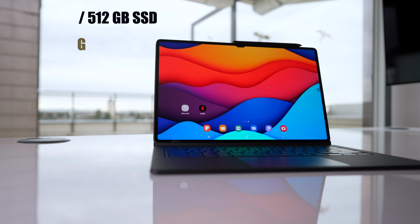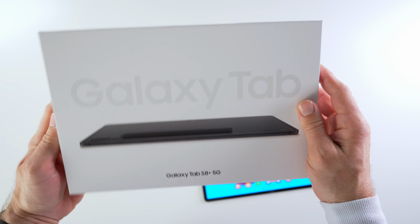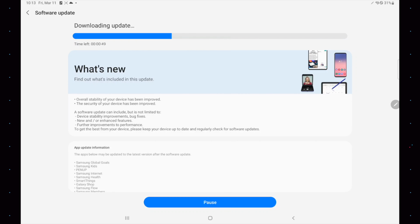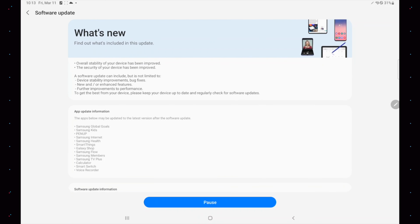Having said all of this, if you have a Tab S8 Plus or Tab S8 5G version, you will also get this update. I will leave everything else for you to check out on the screen now, like build number and everything else you may be interested in.